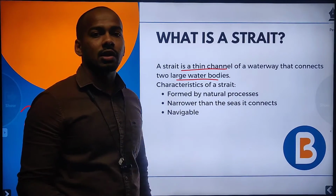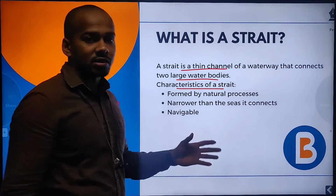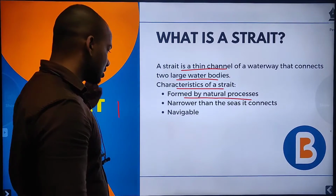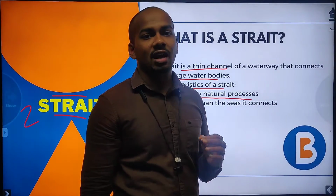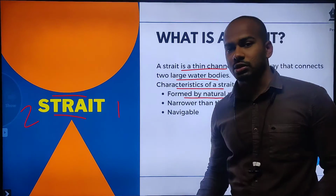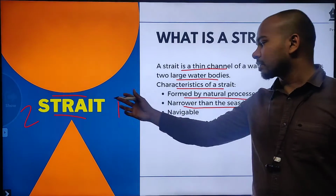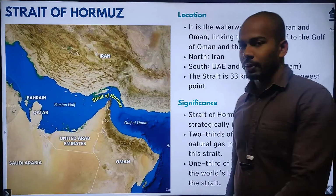To be called a strait, there are certain characteristics that it should have. So what are those characteristics? Firstly, it should be formed by a natural process, and not by an artificial process. It should not be man-made. Secondly, it should be narrower than the seas that it connects. And third, it should be navigable. Navigation should be possible in that waterway.